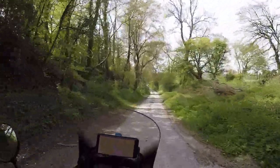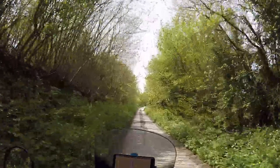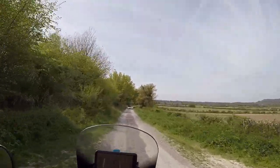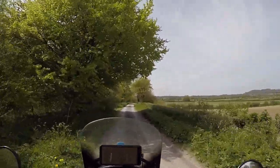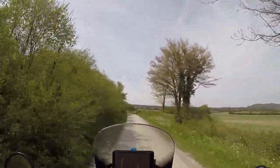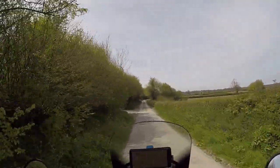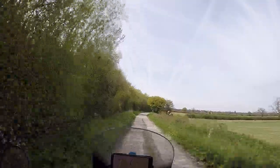And now we are back on macadam. But still a lovely lane, lovely bit of greenery, a few bluebells out there. Now this time of year is just absolutely beautiful. When nature has got that buzz about it, of hopefully a few months of really nice summer, and by God we deserve it. Especially for those of us that can't afford to go abroad on holiday. So many lovely places in the country you can go.